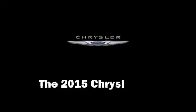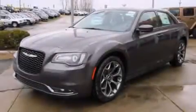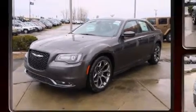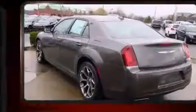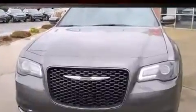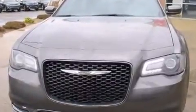The 2015 Chrysler 300. This four-door, five-passenger sedan provides a satisfying ride for all passengers. It features an automatic transmission, rear-wheel drive, and a refined six-cylinder engine.